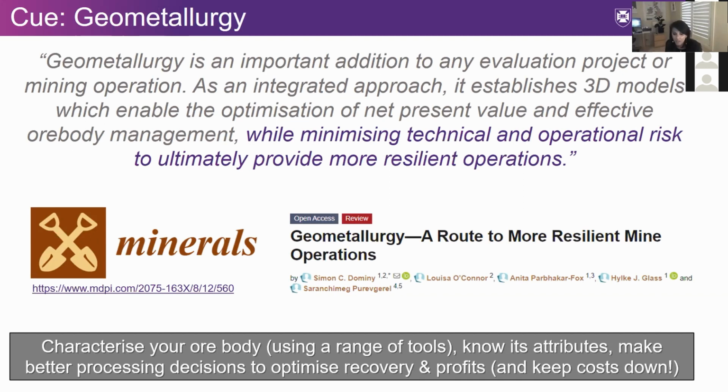If you characterize all of the mineralogical properties of your ore body, whether you need to know about hardness, floatability, or liberation, if you characterize it properly at the beginning using a range of tools, geometallurgy focuses on developing or identifying proxy tools to supplement and support some of our more established tests. If you can do that, then you can make better processing decisions. If you know the hardness of your ore, if you know the amount of chlorite you've got when you're doing flotation, that will help you optimize your recovery and keep your energy costs manageable and so forth.